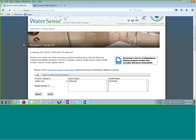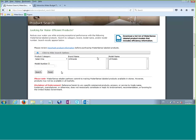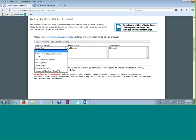So right now I'm in our WaterSense website where we have our product search tool. And really what's cool about this is it's essentially a database of all the products that have been WaterSense labeled. It's very simple, very basic. You can select a product category. We've got faucets, toilets, flushometer valve toilets, which we see in a more commercial setting, urinals, shower heads, irrigation controllers, commercial pre-rinse spray valves. And just for the sake of demonstration, let's go with the sinks.